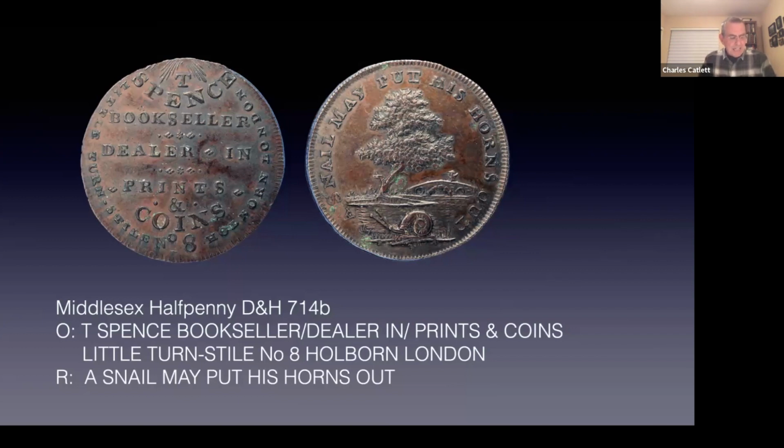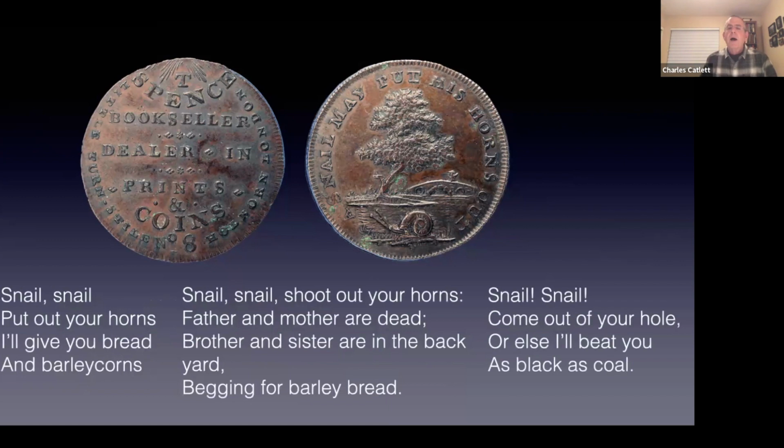Anyhow, since this is an English token, it made sense to look at English literature. And it turns out there are a number of nursery rhymes about snails. And here are three of them. It turns out that there are rhymes about snails all over Europe, Russia, and China. Apparently, children played games collecting and torturing these little critters while repeating the rhymes. Coaxing a snail to put out its horns was considered a good omen for health, for the weather, and for the harvest. This just didn't seem typical of Thomas Spence, though.